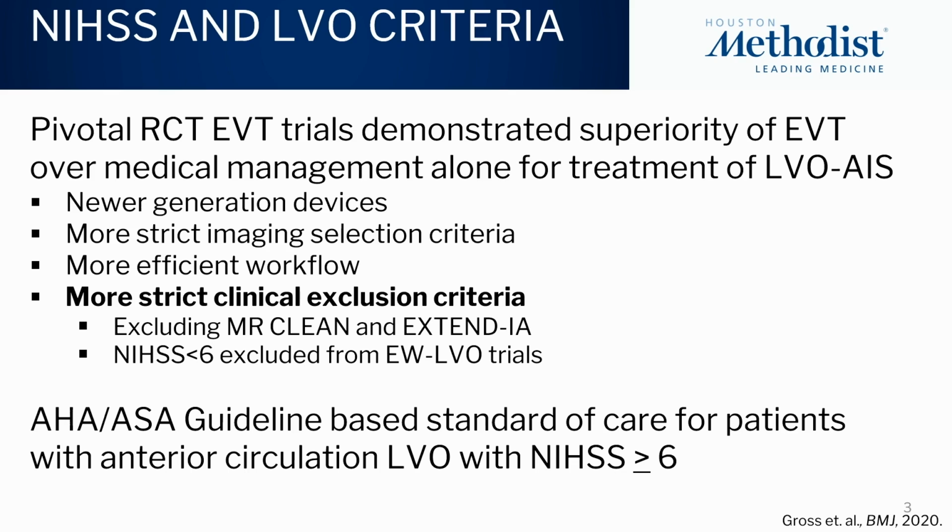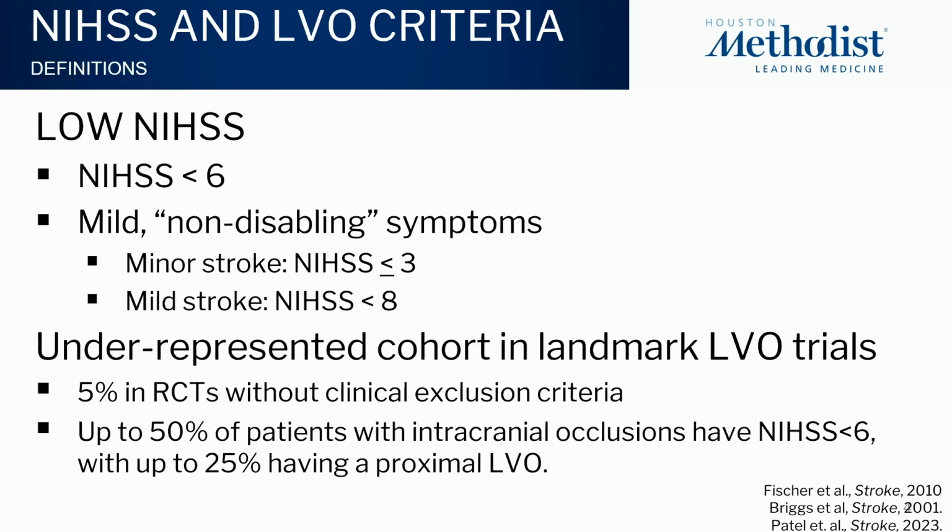And then more importantly here, there were more strict clinical exclusion criteria. Excluding two of the studies here, patients with an NIH stroke scale of less than 6 were excluded. In MR CLEAN and EXTEND-IA, I think it went from 4 and 2 respectively. But this defined the guidelines for which patients with 6 or greater in their NIH were candidates for and demonstrated good outcomes for intervention.